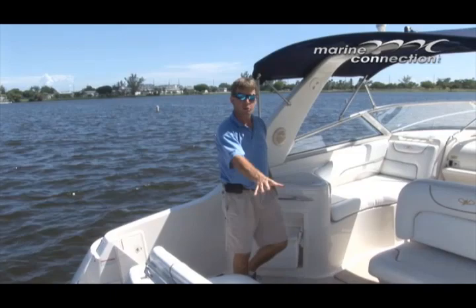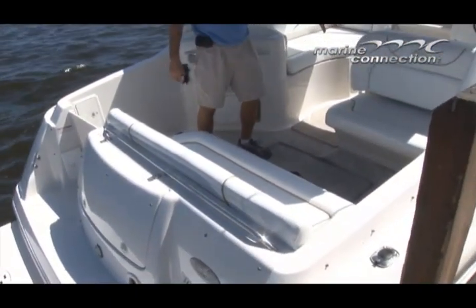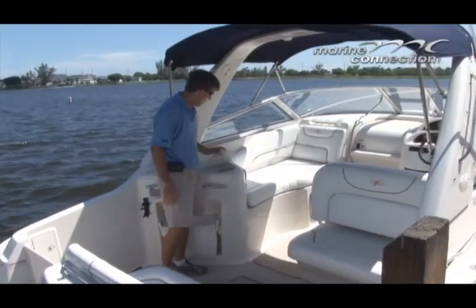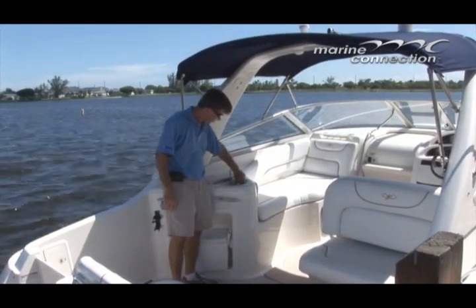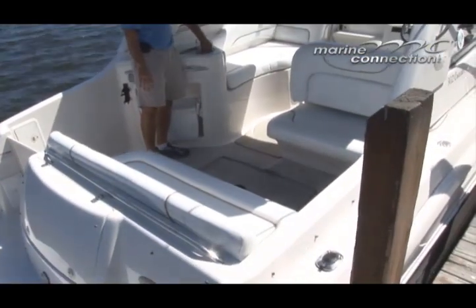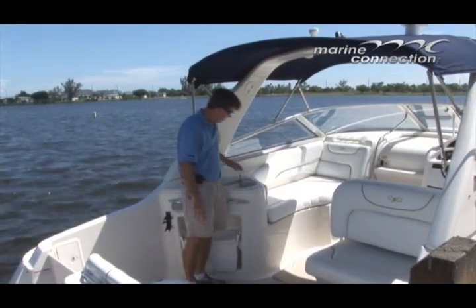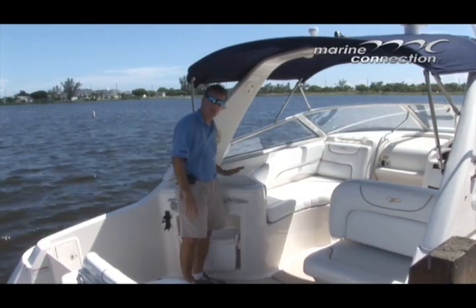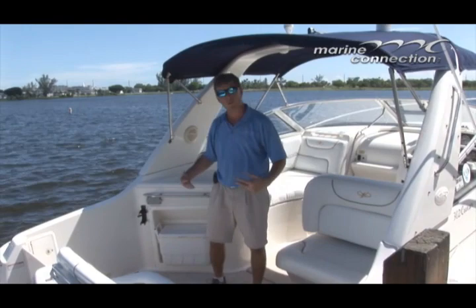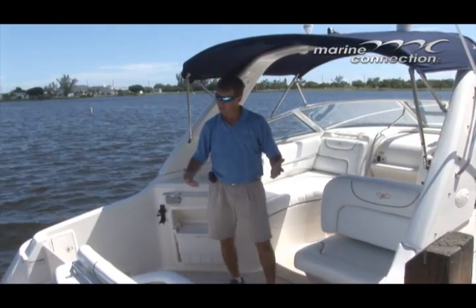On the back, large bench seat. Another nice seating area here. You can see the upholstery is in excellent condition. Little wet bar area here. Snap-in carpets throughout the boat. Little cutting board on the top here. Carpets are removable, so if you don't want them in, take them out, no problem.